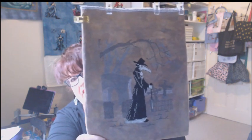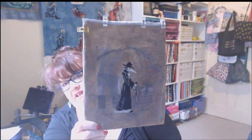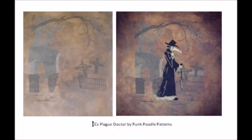Where was that? I had a perfect spot a minute ago. It is a bit darker than what it's showing there, but it's lovely. And then there's one more. Where did it go? The last one, you will all know.